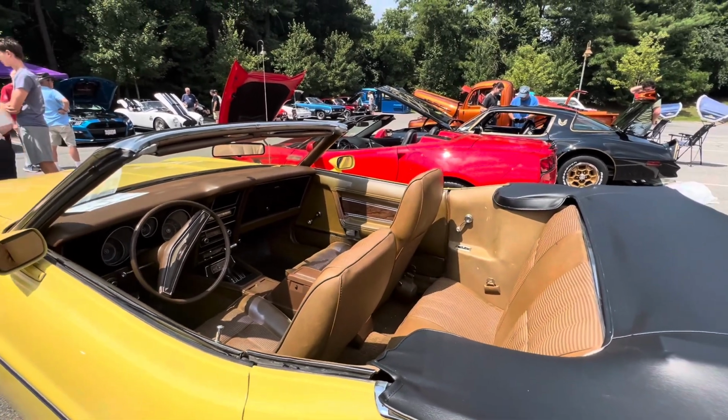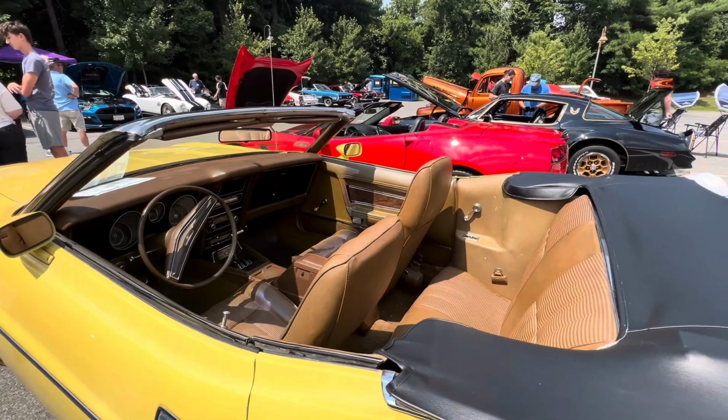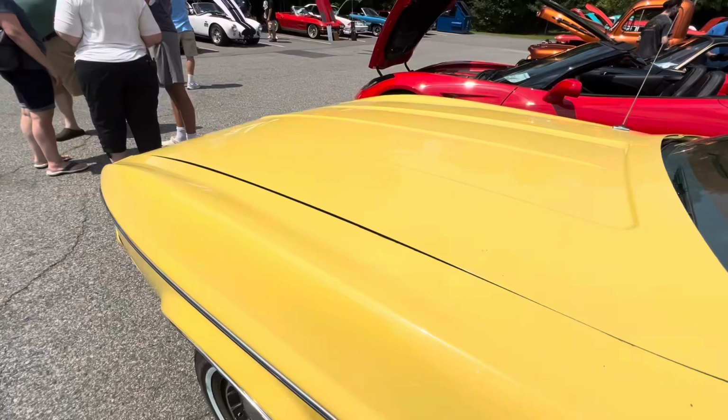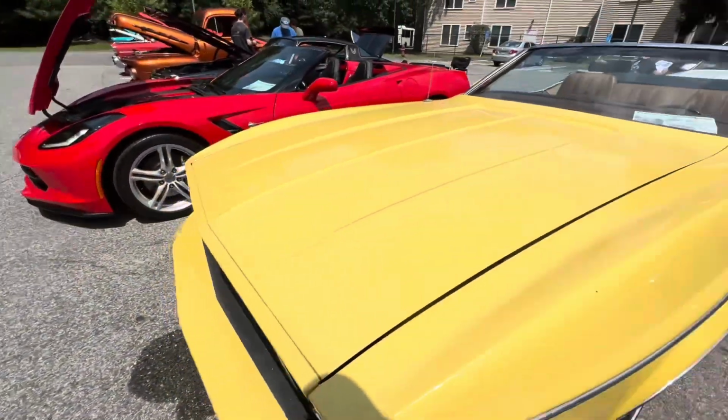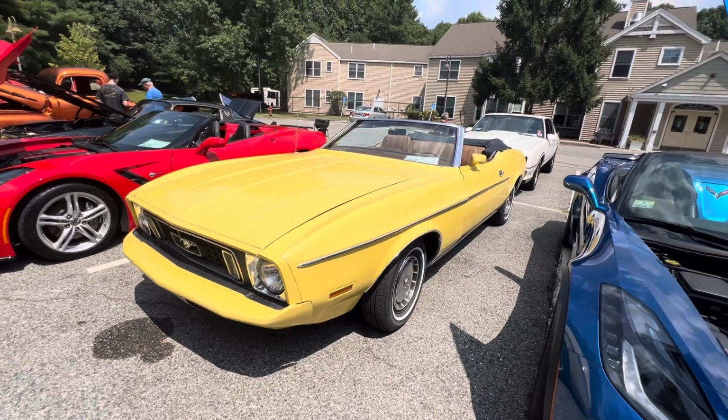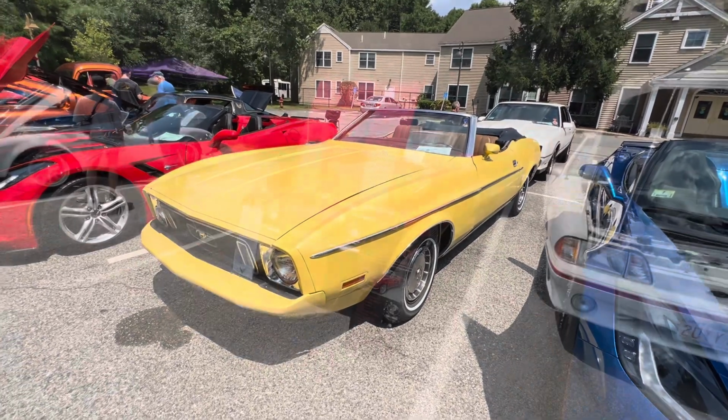This one's pretty cool. The original radio, the original clock. It's an automatic. Just a really fun little simple Mustang. This is a 73. So if you're looking for a good basic Mustang, you want to have some fun, I like this style. The long nose, the short deck, I think this is cool. And a lot of people don't love these, but I do. I think they look great.